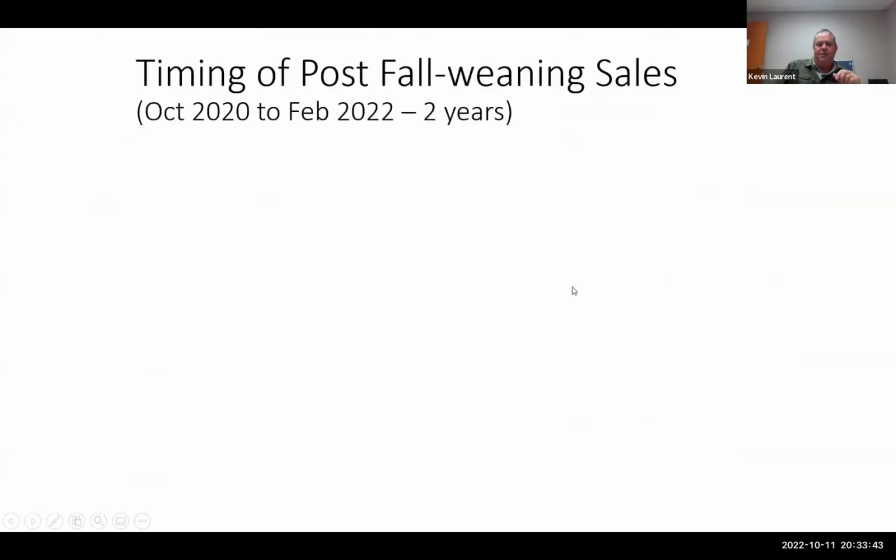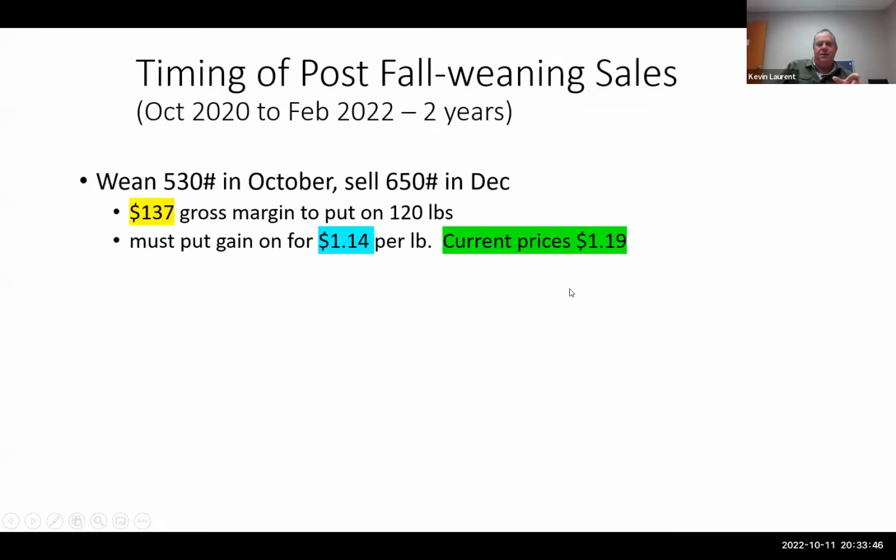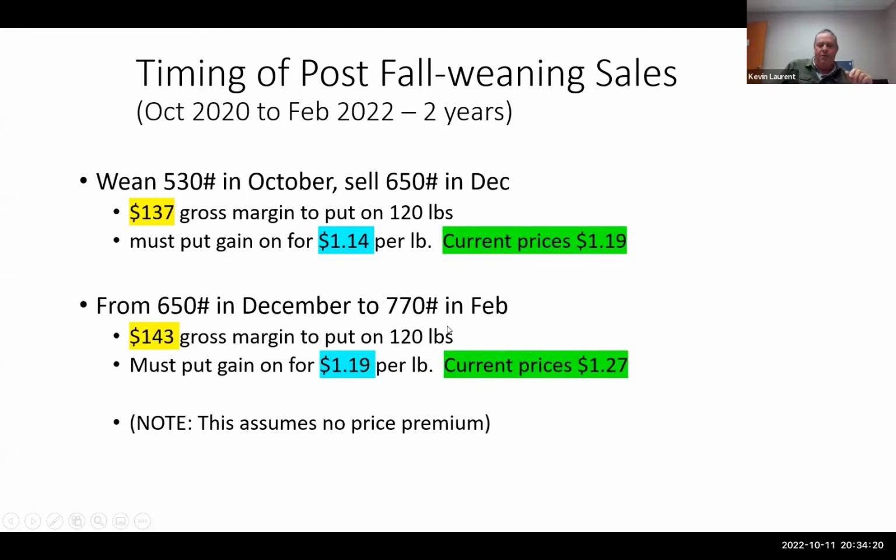Now, if you look at the last 2 years, let's calculate that out. So that $137 gross margin, that's $1.14 per pound. Okay, so that's a little more doable. At least the last 2 years, it looks like, and if you look at PVAP data, this will back that up. We had some nice returns, especially last fall, to folks who preconditioned and sold in December and in February. Current prices, let's just say our current prices hold, this even looks a little more attractive.